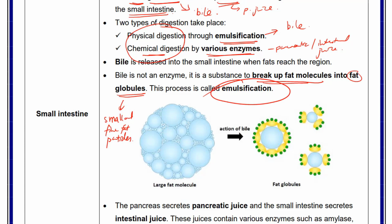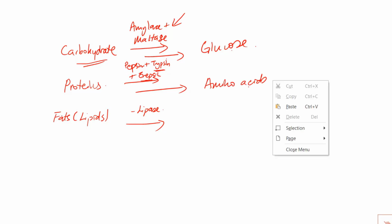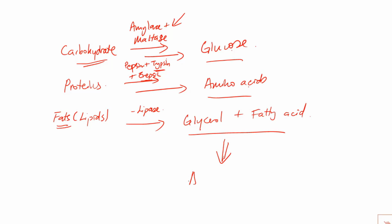Both the pancreatic juice and the intestinal juice contain enzymes that will help to break down your carbohydrates, fats, as well as proteins together. With the combined efforts of our enzymes, amylase and maltase will break down the carbohydrates that we eat to become glucose, and the proteins that we take in will be broken down by your protease, such as pepsin, trypsin, and erepsin, to form amino acids, and our fats will be broken down into glycerol and fatty acids. This is shown on the previous part of your notes, and all these small molecules will be absorbed into the bloodstream in the small intestine.